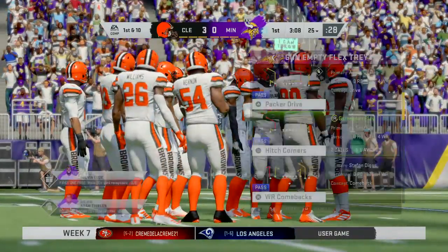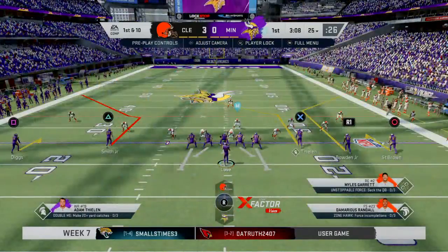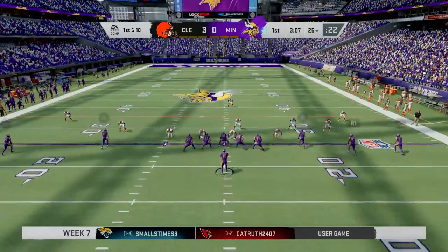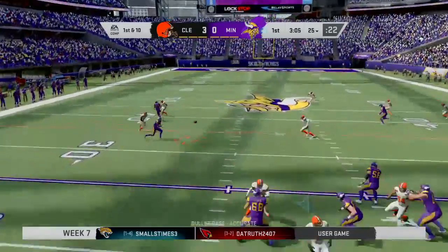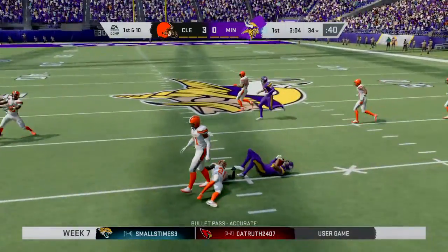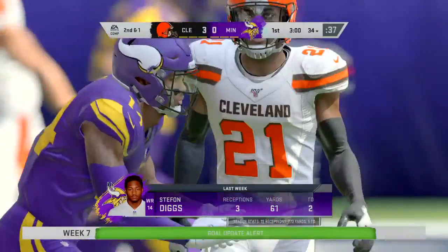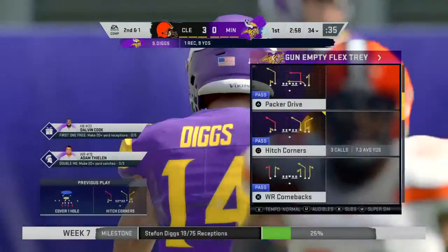Here we go. Set. 50. Plant. Seam. Throwing on first down. Love. He's got it complete to Stefon Diggs. Give him 9 there on the first down completion.